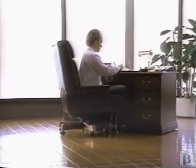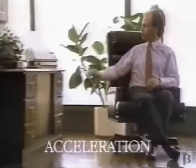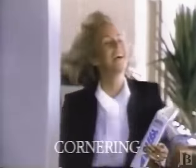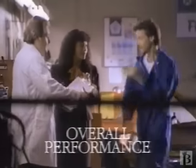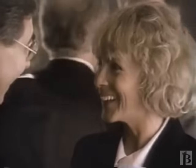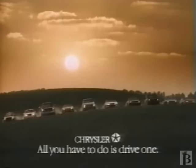Car dealers are now being tested as carefully as your car. Customers rate them on acceleration, handling, cornering, maneuverability, comfort, reliability, and overall performance. And for the fourth year in a row, the North American company that rated number one in customer satisfaction was Chrysler and its dealers. Chrysler. All you have to do is drive one.